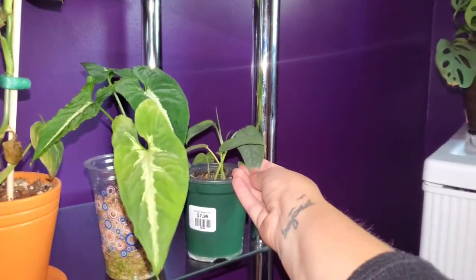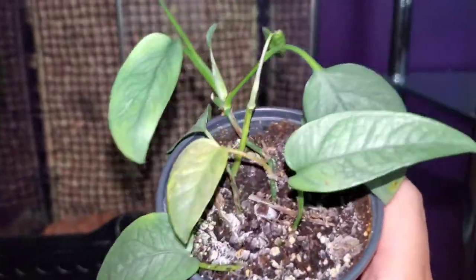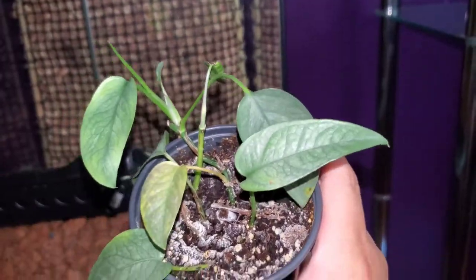And then I have a Cebu Pothos. I chose the Cebu Blue Pothos. The Cebu Blue Pothos.